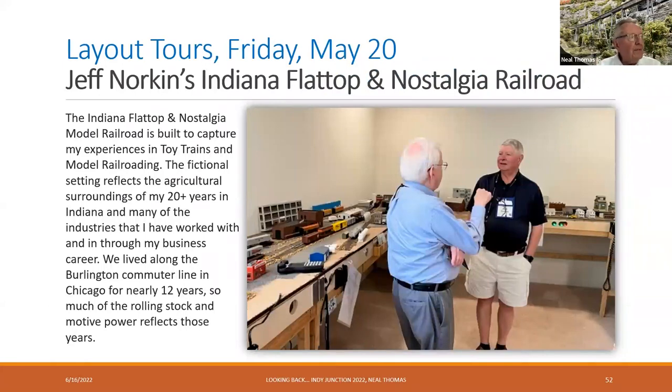Okay, this is Jeff Norkin's layout, Indiana flat top and nostalgia. And it's got some little different construction, but as everybody knows, it's your railroad and your rules.